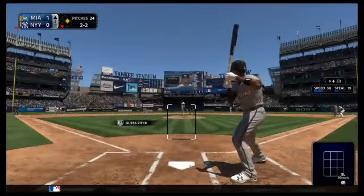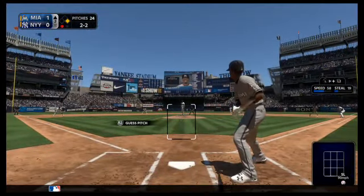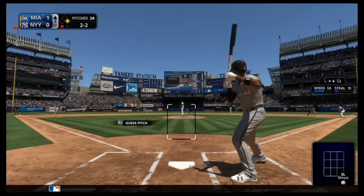Well, that's a great take right there on that slider down and in. That's one of the toughest pitches to lay off of as a hitter. That hard breaking ball coming down and in at the back foot. A tough take on a good pitch.